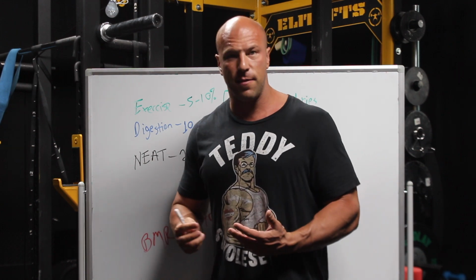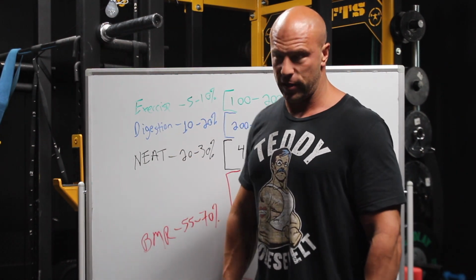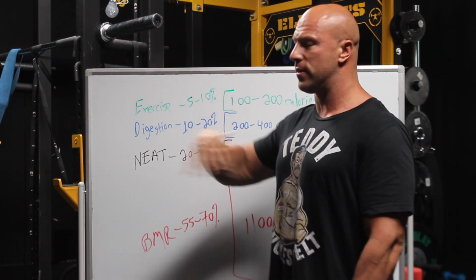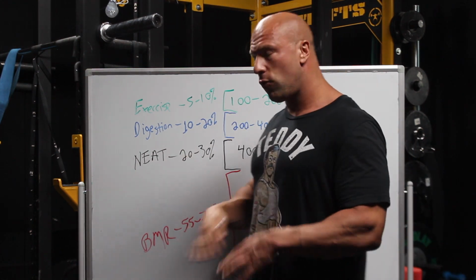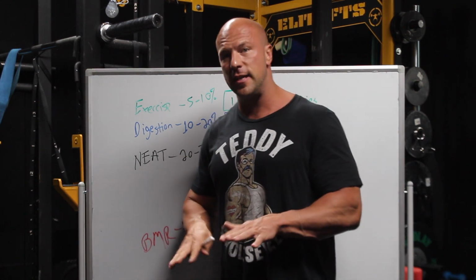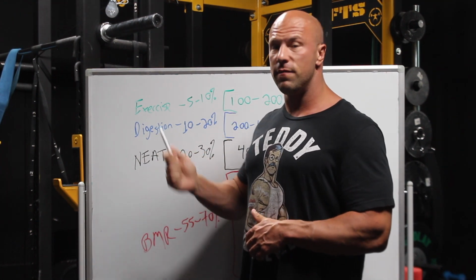Think about it, it makes sense. Compare eating a big, thick steak to drinking apple juice, for example. The apple juice is already in sugar form, it gets absorbed in the GI tract, sent to the cells. The steak, you have to work to break that tissue down before you can break it into its amino acids and peptides and deliver it to the cell. So high protein diet is a great way to influence digestion.